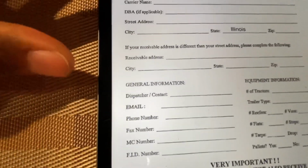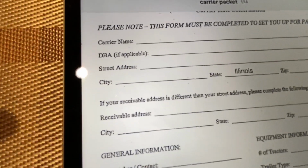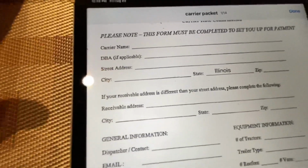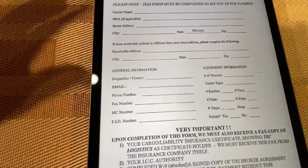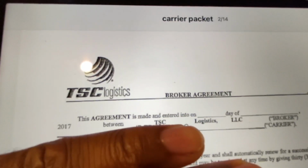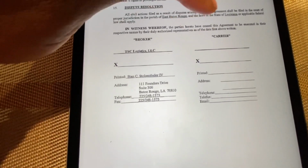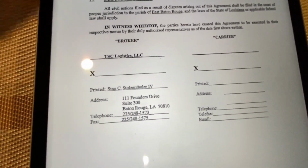You will just fill in your business name, the address. I just put the street name and the city; I don't put my full address, and they can find all that on the website. For the most part, they just want you to fill this out as best you can. Like I said, it's a broker agreement that gives you all the guidelines. You scroll all the way down, fill out this part right here, put your business name, sign, and then email it back over to the broker.